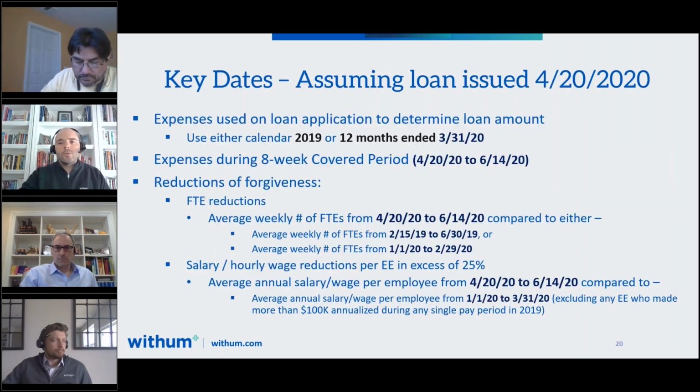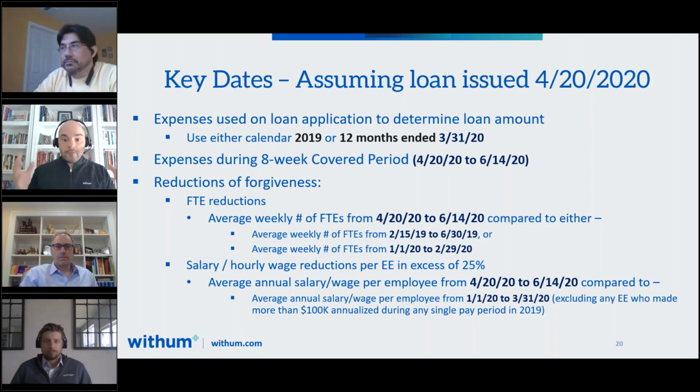So running through, I think the piece that we want to just run through with everybody as they start thinking about forgiveness is just a summary of the dates. And believe it or not, as you've gone through this webinar, you may have realized there are many dates that you have to think about. What are the dates that you use to determine the loan application? What is your covered period? What is the average weekly FTEs that you're looking at when you have a covered period, and what are you comparing it to? So you can see there's 3 dates in that section for FTE reductions alone.